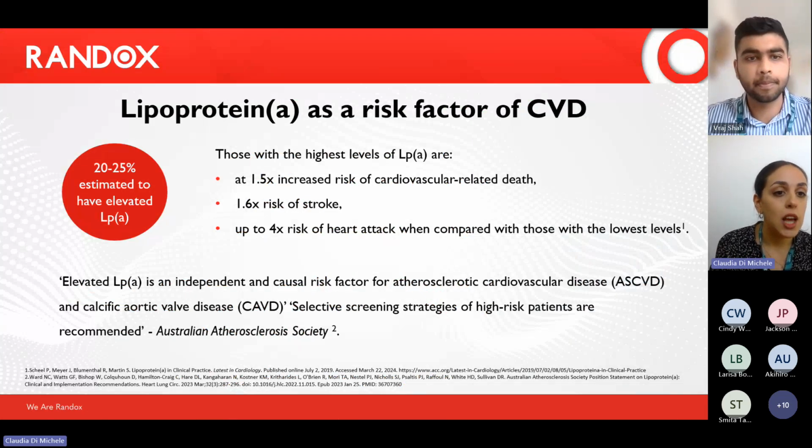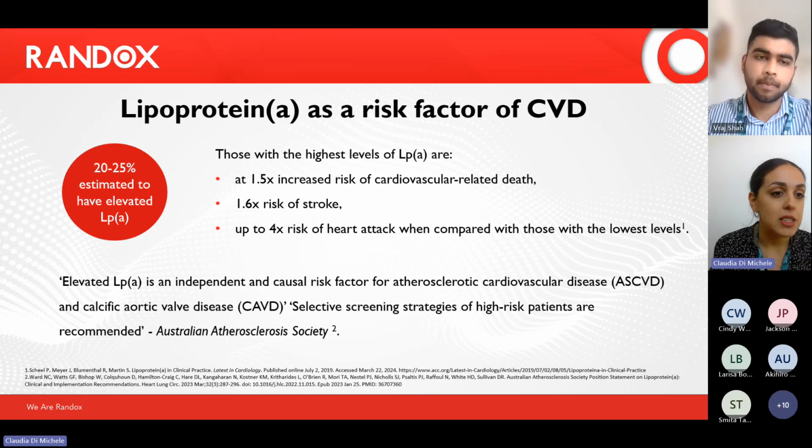Lipoprotein a is a lipoprotein complex. It was first identified in 1963, and its abundance in patient samples is largely determined by genetics. And it is estimated that 20 to 25% of people worldwide have an elevated lipoprotein a level.